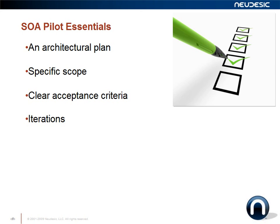You also want to make sure you have clear acceptance criteria. So at the end of the pilot, you can look at the outcome and say that yes, we've reached our goal, we've accomplished what we wanted to do. One of the components of good acceptance criteria is obviously the architectural design. You want to make sure that the architectural design will support your pilot, but it should also support subsequent initiatives after the pilot. So that should be defined in your criteria, that you meet that requirement in your design.